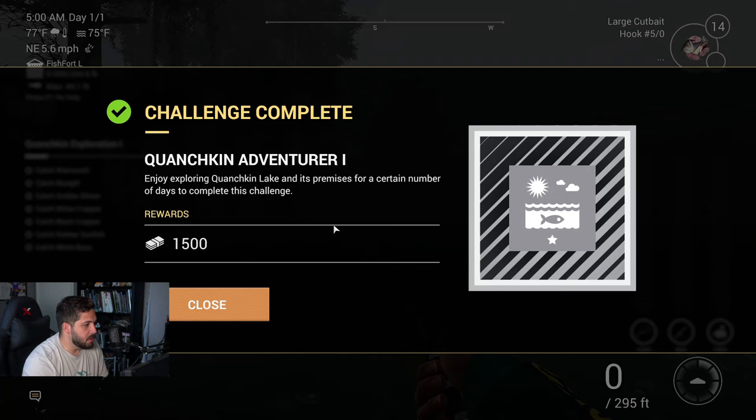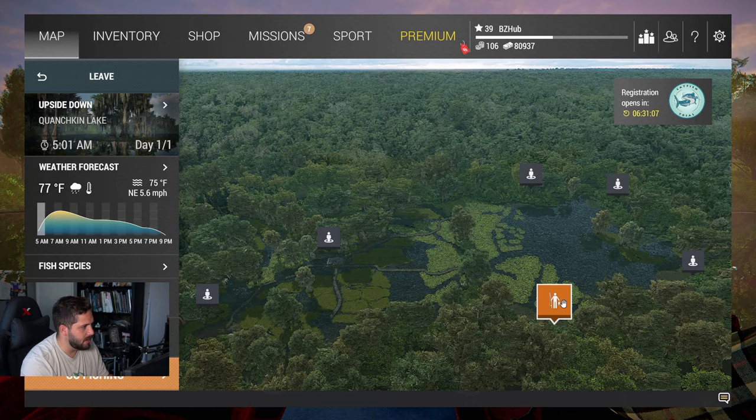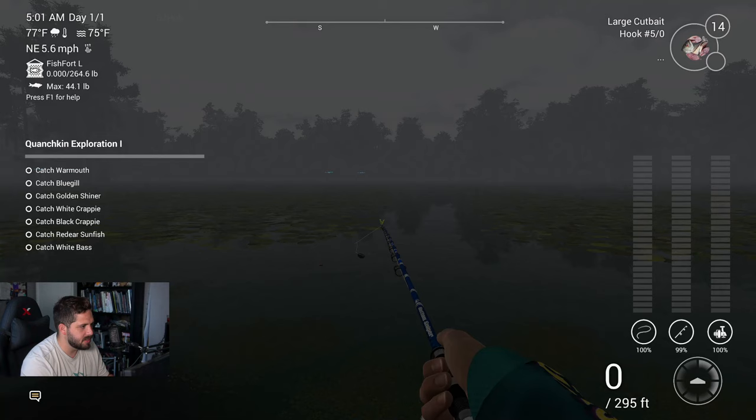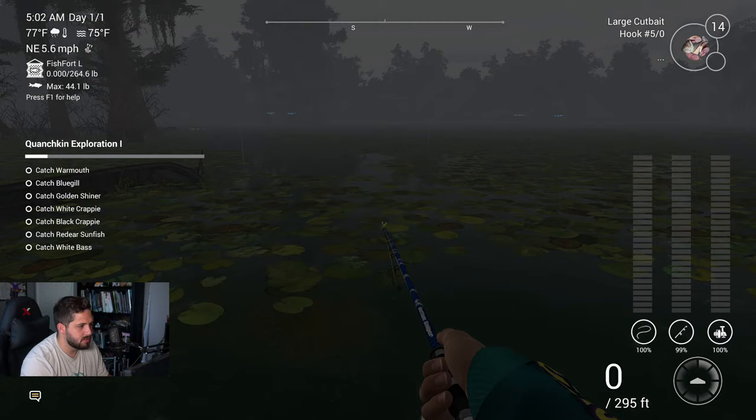All right, Quanchkin Adventurer 1 here, $1,500 just for coming to the plates, but that is all right. I'm excited about this. Unfortunately, it is kind of rainy on our first day here at Quanchkin, but sometimes you just gotta deal with this kind of stuff. I did end up choosing this spot down here. It kind of gave us a description that made it seem like there might be some pretty cool stuff out here. So yeah, I thought it would be worth a try anyway.